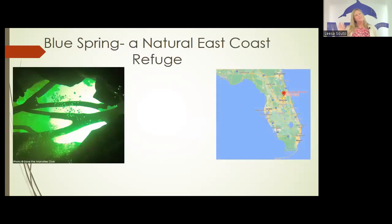But I want to shift gears and talk about a nice, happy place for manatees. It is called Blue Spring. It's a little bit northwest of here in Volusia County. It's about halfway between Orlando and Daytona Beach, and it is that first magnitude spring that I was talking about before. It is the biggest spring along the St. Johns system that's easily accessible for manatees, and they've been coming there since the 1800s.